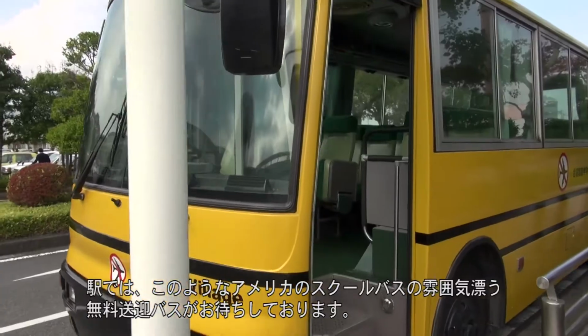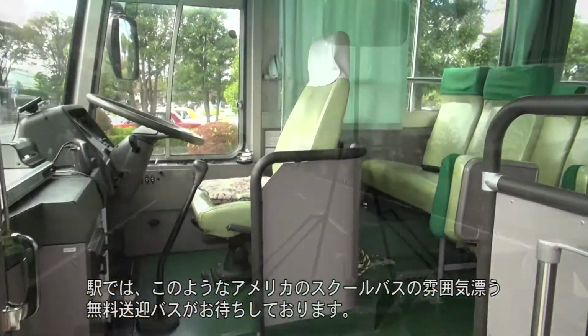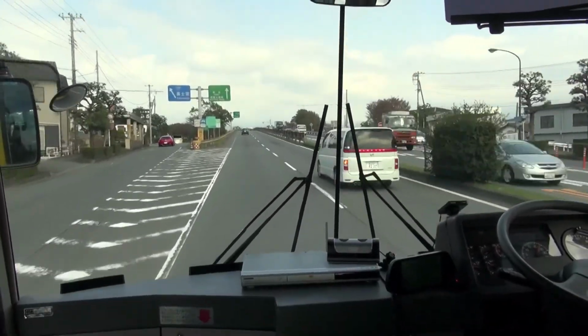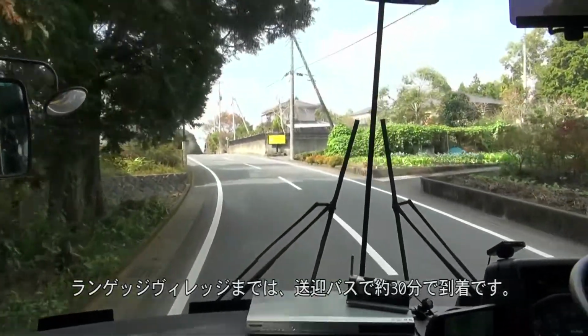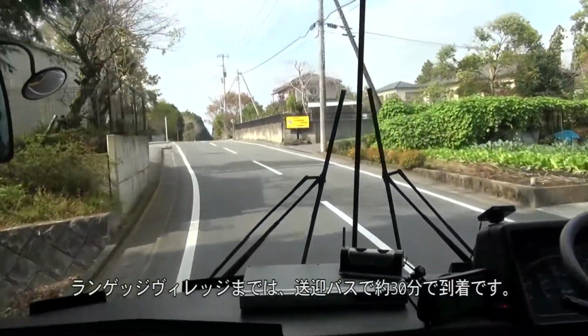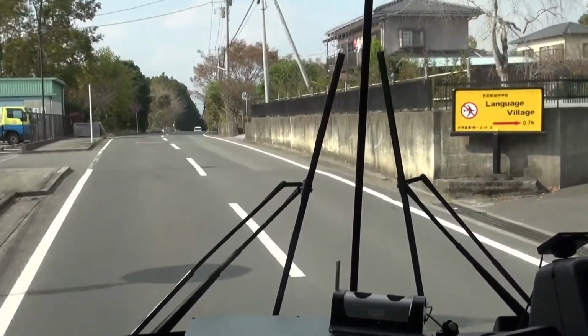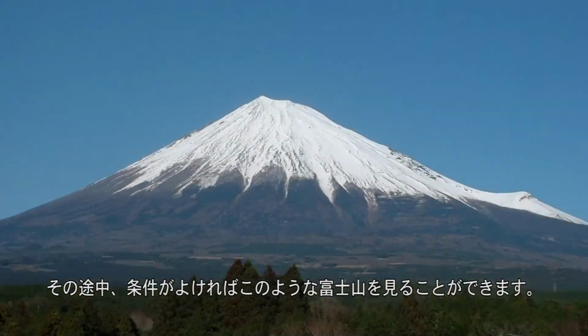When you get off the train, there is a yellow school bus waiting for you. It reminds me of an American school bus. Of course, the transportation is free, and it takes about 30 minutes from the station to our school. Sometimes, on the way to school, you can see Mount Fuji, but only if you are lucky.